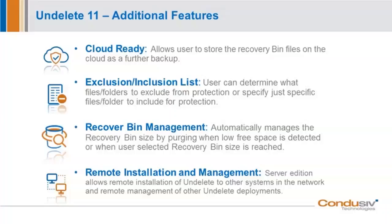And we also have recovery bin management available. By default, it automatically manages the size of the recovery bin, so you're not having to go and babysit it. I really wish we had time to go into a deeper dive, because there is so much that Undelete can do for you. Things like the number of versions you want saved, whether each volume has its own recovery bin versus sharing a common recovery bin. Or you can also control the size of the recovery bin and retention dates, among other features.